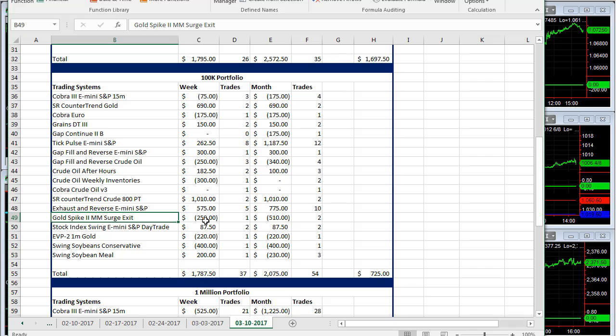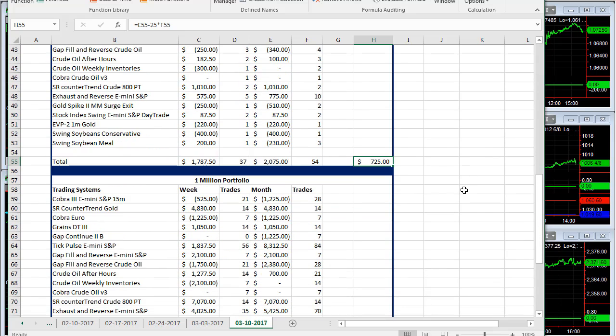And gold spike had a down week. And stock index swing pretty much break even. EVP2 gold down, swing soybeans down, swing soybean meal up. So down on the month because of these additional strategies so far. But we have that additional diversity.